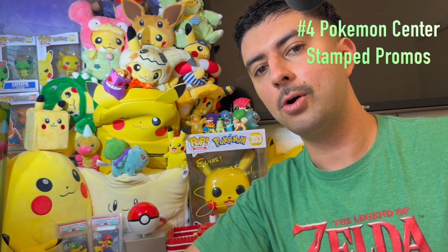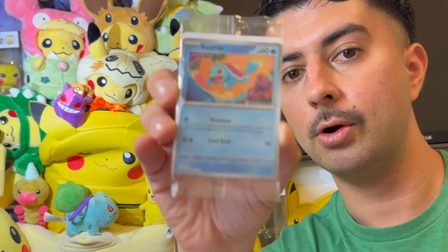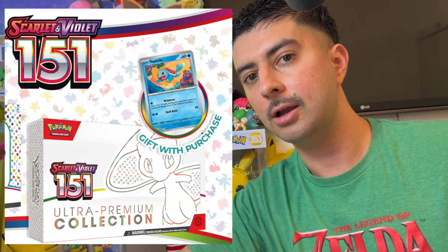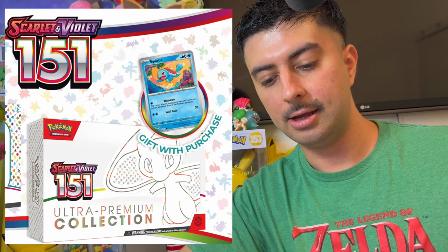Number 4, Pokemon Center exclusive stamped promo cards like this Squirtle right here. This Squirtle came with the Mew UPC when you first buy it from the Pokemon Center website, and it came for free. This card right now, just an ungraded copy, is selling for $100.